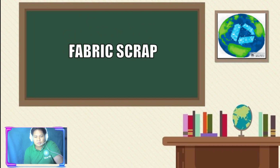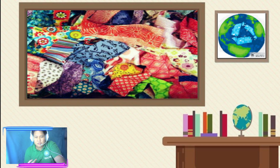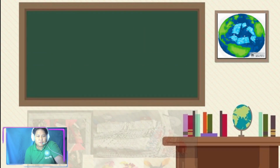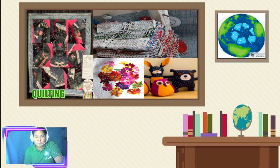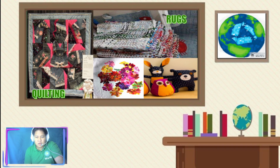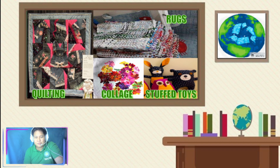Next, we have fabrics. So, fabric scrap. Yan ang mga tela natin, mga either na luma, scrap, extra mga tela, mga napunit na damit. So, pwede natin siya ma-produce to another product or another item. Quilting, one example. Next, we can use them to make a rug or basahan, which is usually ginagawa sa mga areas na malapit dito sa amin. Then, we can make a collage, either flowers, animals, or plants. Kung ano man mga artistic design, pwede. Then, you can use them to make stuffed toys. So, that's for fabric scrap.